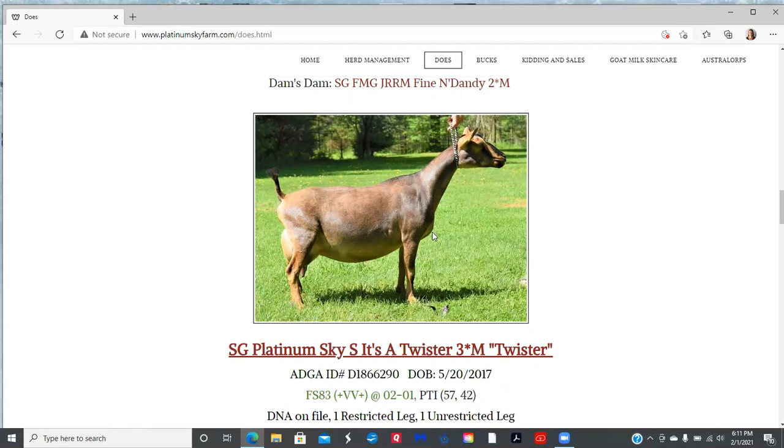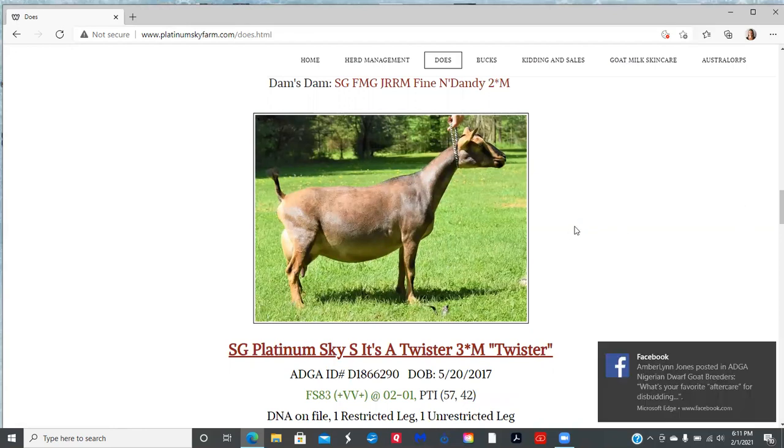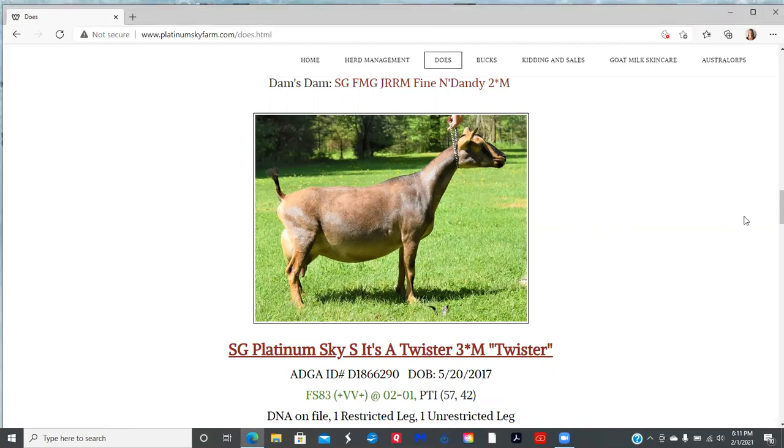Front end definitely needs some work over here, and we're hoping to get that out of the son. Actually, she's bred this year to a Sinai Thunder buck that has a really nice front end. So that is where we're going with that breeding. Very well-rounded doe, definitely the direction I want to see my herd going. But no doe's perfect. So what we're working on with her is that front end mainly, and I'd like to see a little better forerunner.